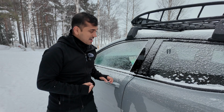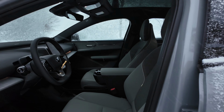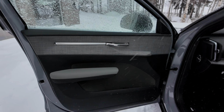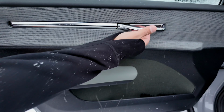Let's get inside because I am freezing, but first, door closing sound. Overall, not too bad, a little bit of shimmy here. When we open the door, the first thing that grabs our attention is just how minimal this door panel is. No speaker, no switches for the mirrors or the windows, just this latch here.